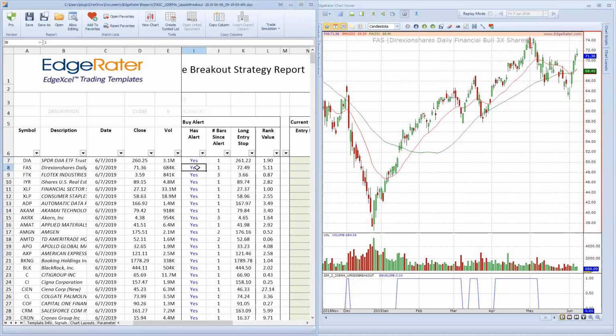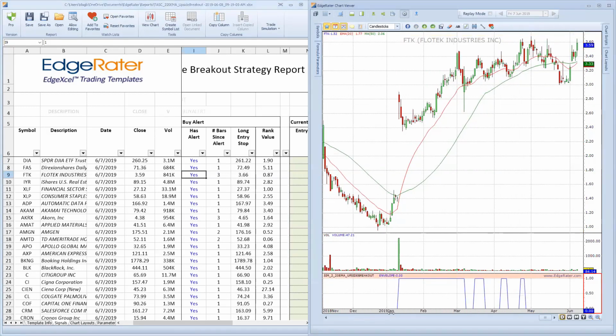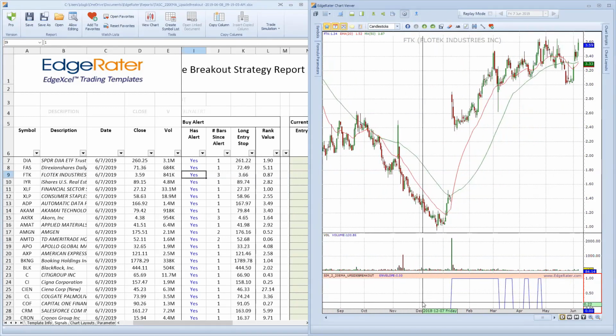Let's come down. What else we got? We've got the 3X financial shares. Got Flowtech Industries. The system doesn't pay any attention to overhead resistance or things like that. So you can be somewhat discretionary to your own preferences.